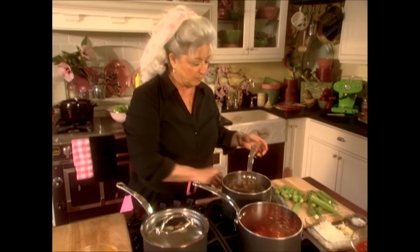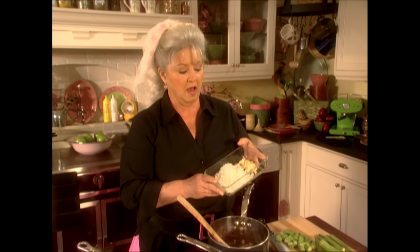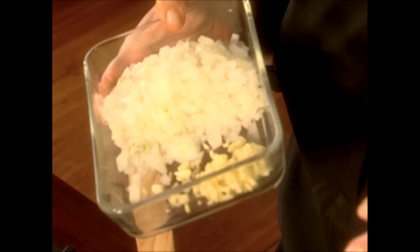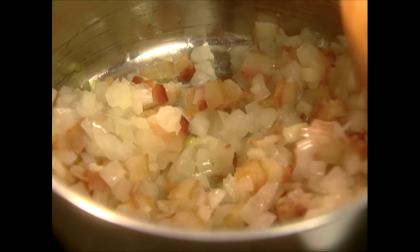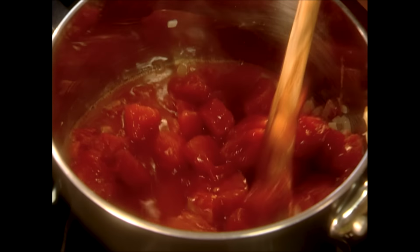Now, I've started with some chopped up bacon, and I'm going to add to the bacon 1 chopped onion, and you see how much garlic, a good bit. So we're going to dump all that in. So we're going to saute until it's kind of transparent. And I'm going to put in a large can of diced tomatoes. Now, if it's tomato season, by all means use fresh.